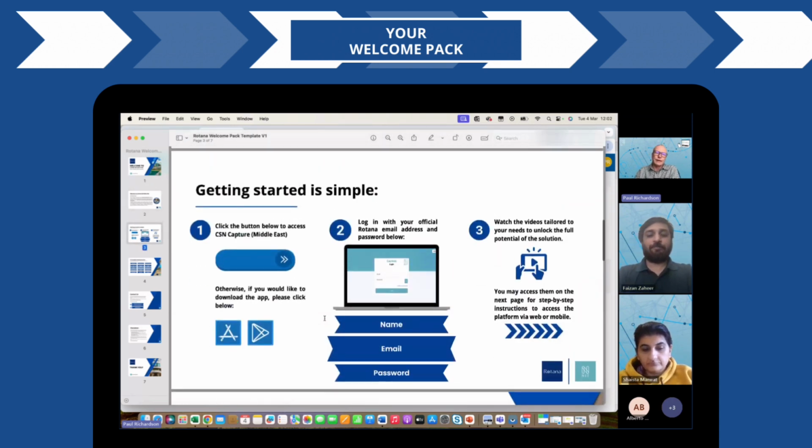But most importantly, on the third page, this is a really easy, simple way to get you onboarded to the platform. So here, for example, you can click on this icon, and this will take you to the login for the web portal. And if you need to download the apps either on Android or iOS, then you have two more links here. Obviously, we have your email address, and we'll provide you a temporary password that allows you to gain access to the system. So this is just really showing you the simple steps that you'd be able to take to get onto the platform and really get to see what we've built and configured for Rotana.